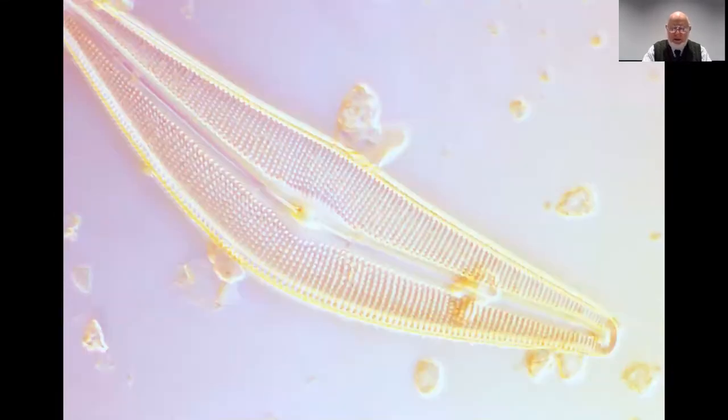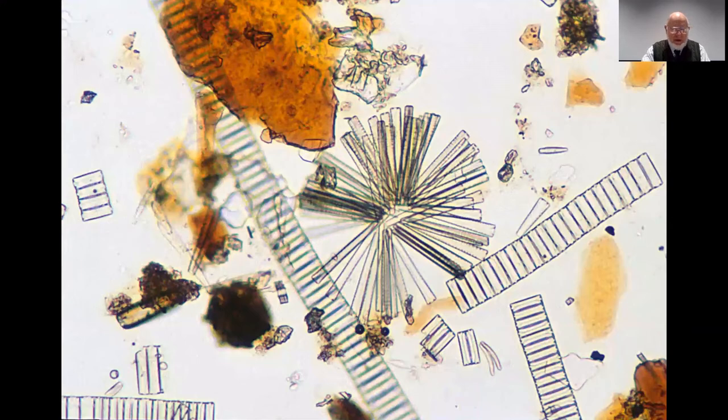Here's another common pennate diatom found in springs and soft water bodies here in Iowa, as well as many, many other places around the world. Notice how it's curved. It's got this canoe type shape to it, but it's like the canoe ran into a tree and got bent. That's also typical of many diatoms.